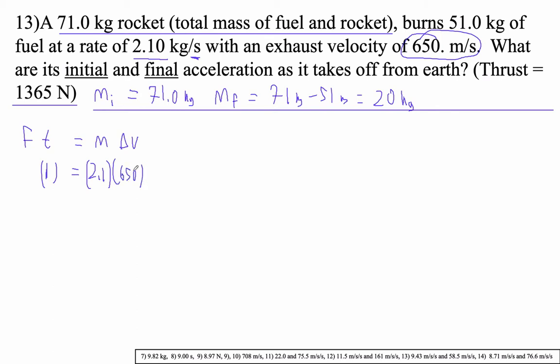Really what we're doing is figuring out the force on the fuel, and the force on the rocket is the opposite of that. We push the fuel down, the fuel pushes the rocket up. So literally, we're just going to go this times this. 2.1 times 650 is equal to 1365. So the thrust of the rocket is 1365 newtons. Just make sure whenever you do this, that whatever you put here is the fuel that is burned in whatever this amount of time is. Since it was 2.1 kilograms per second, I said 2.1 kilograms in 1 second, okay?